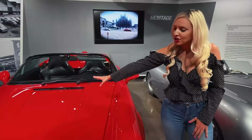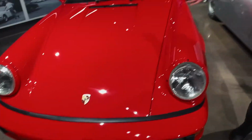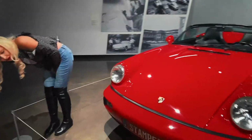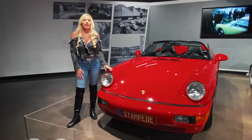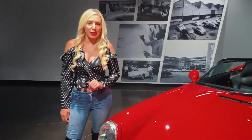You've got your front trunk detail, of course, it's a Porsche, storage space in the front, but just check it out for a second. What does it look like? I don't know, but they're saying it's a stampede coming through. It looks a little froggy to me. Let me know in the comments what you think the Speedster reminds you of.